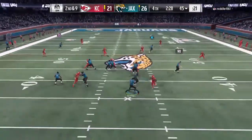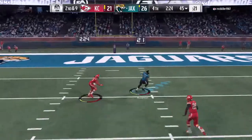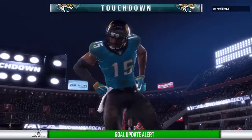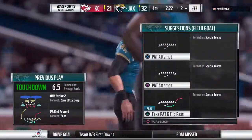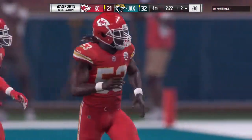Now Bortles throwing on second down. He's going to fire one deep over the middle. This is caught inside the 15. Touchdown, Jaguars. Allen Robinson, 55 yards. And the Jaguars have 6 to their lead.